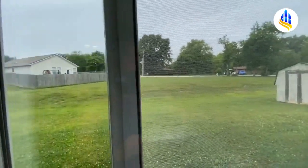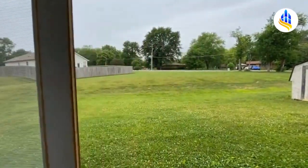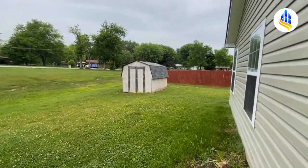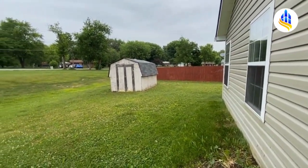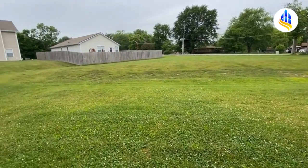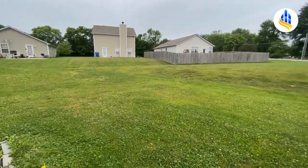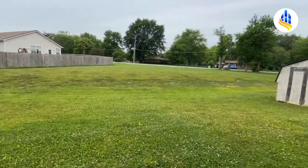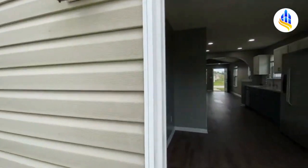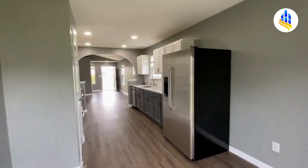We're going to step right out into the backyard. And you have your own storage shed there. Here's a view of the backyard. You have a nice large backyard here. So then we're going to step right back in, and it takes us right in here to the kitchen.